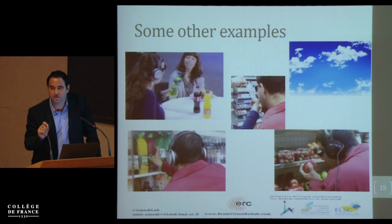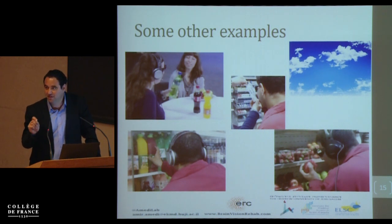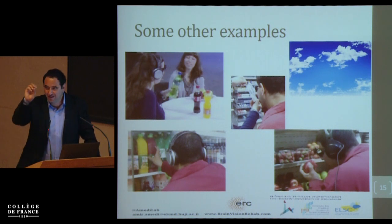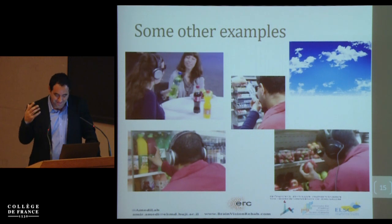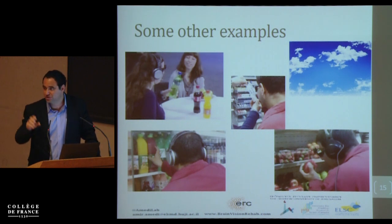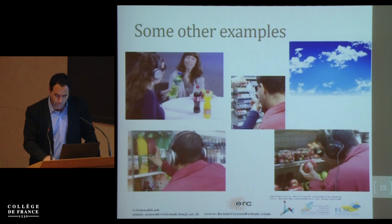I will show you only one very short movie. Again, I don't want to waste time on the technology. I want to get into the imaging and the plasticity studies. But basically, they can pick up any of these bottles quite quickly, or in the supermarket. They can look at the clouds for the first time, or the first time in many years, and recognize patterns or the moon or things like this. This is something they really enjoy doing. But they can also, after about 40 hours of training, learn to recognize facial expressions and even the identity of famous people like Marilyn Monroe, which in lower resolution you can still recognize.